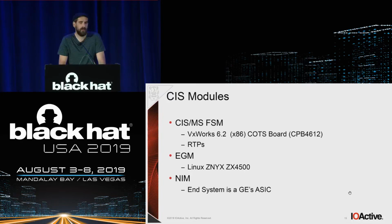And then the modules that comprise the crew information system are the following. We have the crew information system and maintenance system file server module, which is running VxWorks 6.2, and it's not a certified VxWorks, it's a regular VxWorks, so it's not intended to be running on a certified avionics system. It's a commercial off-the-shelf board based on a Pentium M CPU. VxWorks supports real-time processes. So basically, we have a user mode and kernel mode, and on the user mode side, we have these real-time processes, which are the functionalities that are implemented in the crew information system.